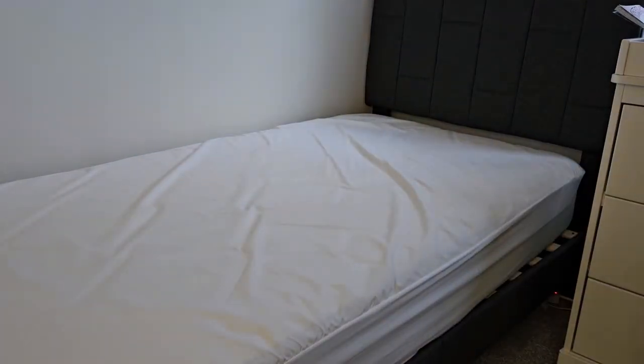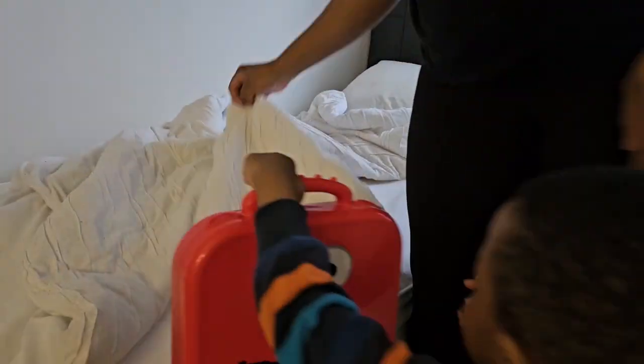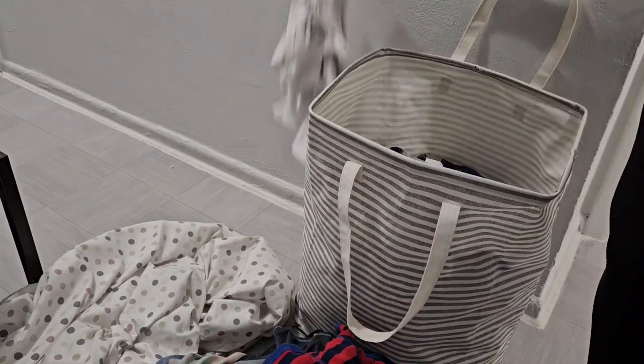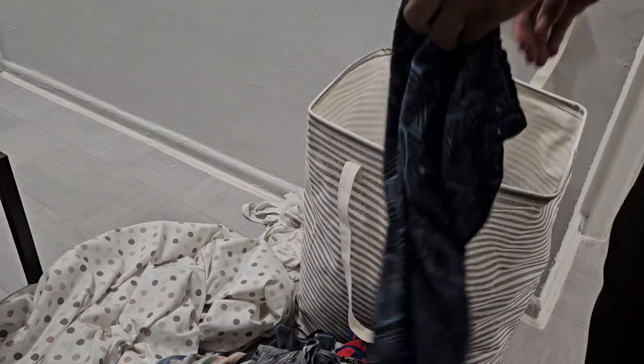I needed to wash all the bed sheets, all the pillowcases, some duvet covers, and you know, it's just a whole lot. The other day I removed my daughter's own, so I'm just doing the boys' own now. And then I'm sorting out their clothes. I like to sort out all the clothes before I wash, according to the colors, like how there's the bed sheets and the pillowcases.